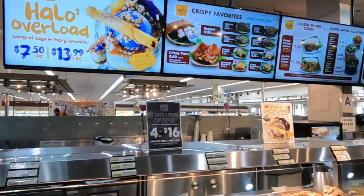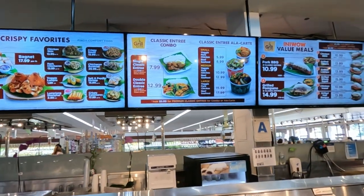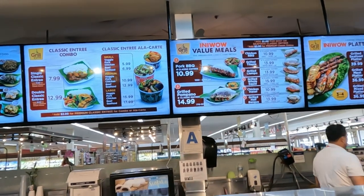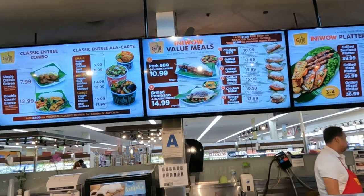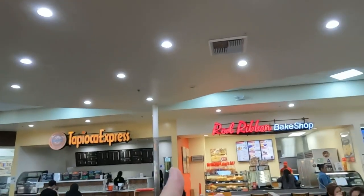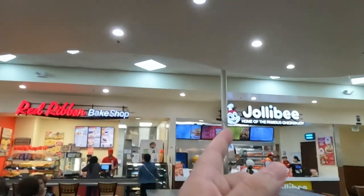The pricing for how much it is. So the single combo $7.99 or double $12.99. You can see the pompano is $14.99 here. They also have Red Ribbon Bake Shop, so for your Filipino cakes and desserts.